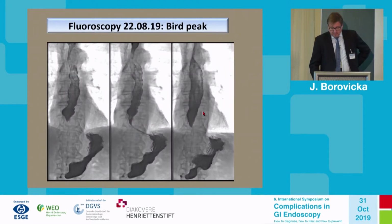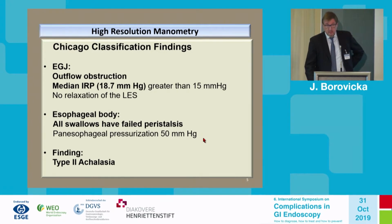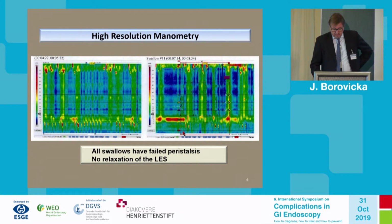So here you see the typical bird's beak appearance, a typical achalasia fluoroscopy. The next step was to have a high-resolution manometry done in the esophagus, which was clearly diagnostic for achalasia. All swallows had failed peristalsis. There was a panesophageal pressurization of 50 millimeters of mercury. And finally, the diagnosis was type 2 achalasia. You see here that all swallows have failed peristalsis, and there was no relaxation of the lower esophageal sphincter.